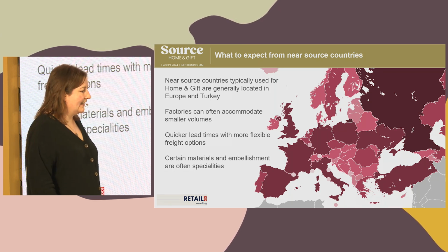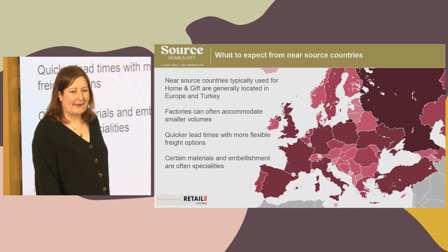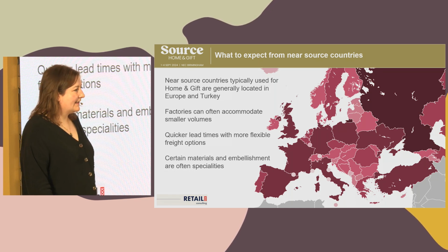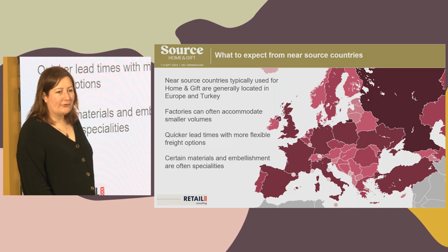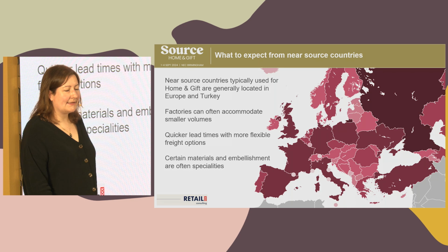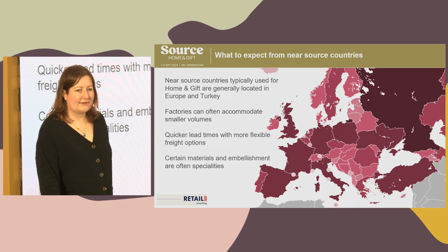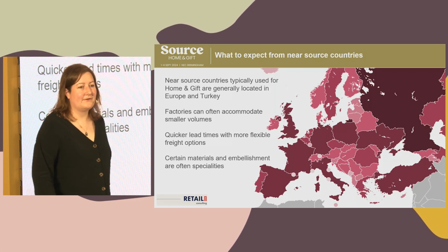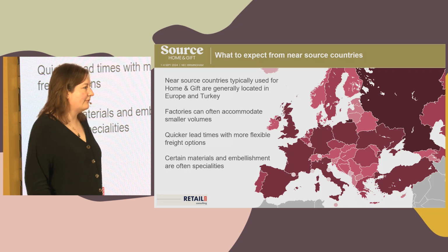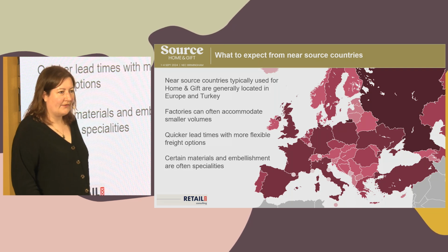So thinking about home and gifts, some areas to pull out that are generally easier to find in near source countries are things like ceramics. So obviously there is still an element of ceramic production in the UK, but countries like Portugal and Italy and Spain are still producing a lot of ceramics. And in certain areas, certain techniques are seen as specialities. So if you're looking for reactive glazes, for instance, Portugal is particularly strong on those.